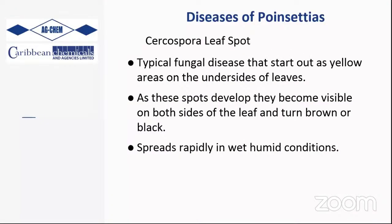Now, Cercospora leaf spot also affects poinsettias, and for most plants that you might have growing commercially or in your backyard, leaf spot issues may affect them, just a different type of leaf spot. But the typical signs would be the yellowing on the undersides of leaves that spread to the top sides, and then once you have wet, humid conditions, then you'll see the prevalence of the disease.